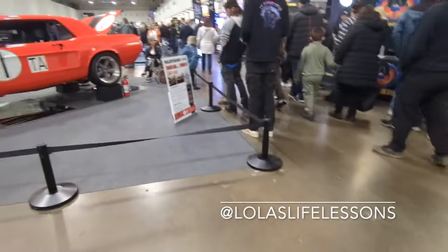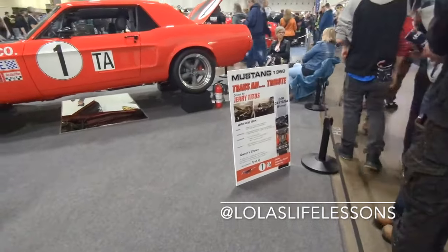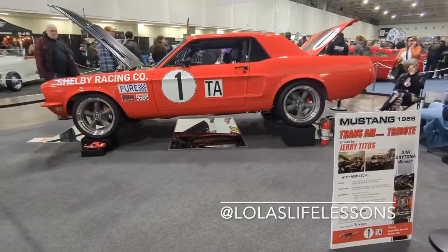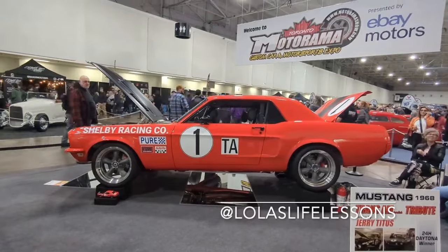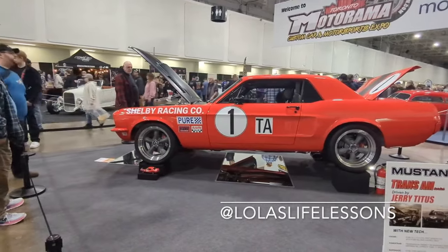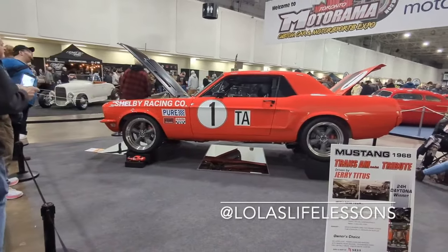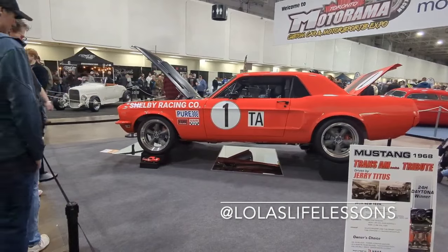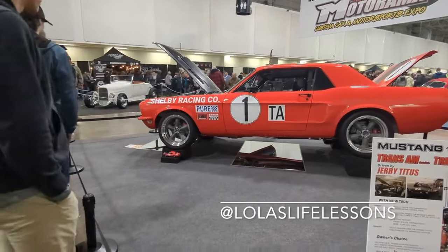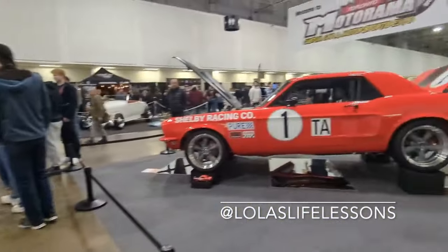Now we're moving over to the 68 Mustang. It's a tribute to Carroll Shelby and the Trans Am series. We have a 68 Mustang. Modern wheels, brakes, engine. Powered by a Coyote engine. And the work on this, everything in the first room is perfect, flawless. Sadly, this car will probably never see the track, but it is a showstopper.